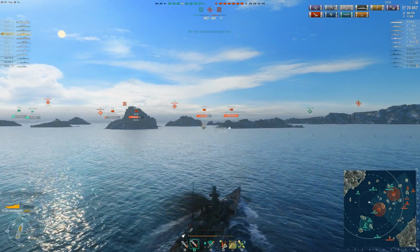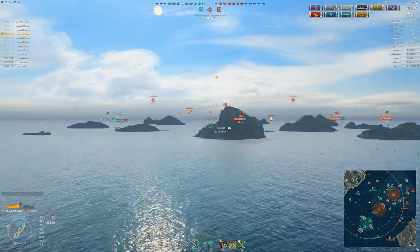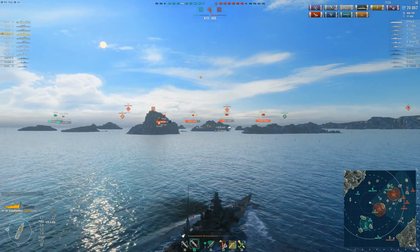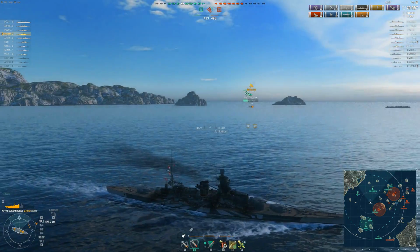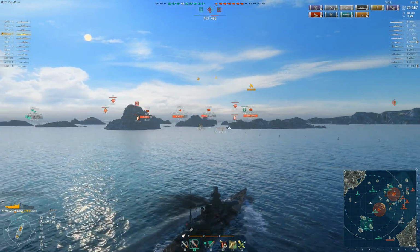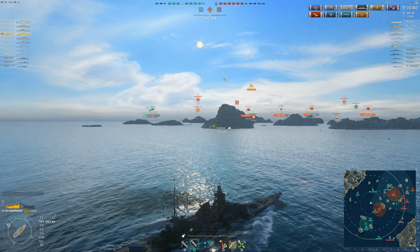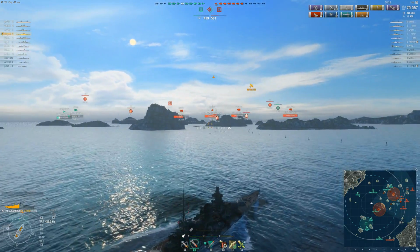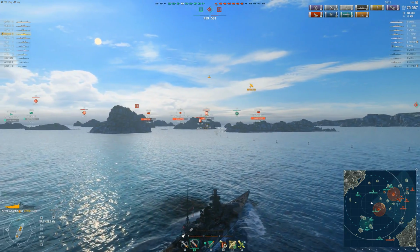I tend to run the module. I guess you can't get it with this tier, so never mind. But anytime you can get those modules on A to keep your AA rating up, the survivability for your mounts, that's always really, really good to do on a build like this. Now I do switch out every once in a while. This is just kind of my fun one.